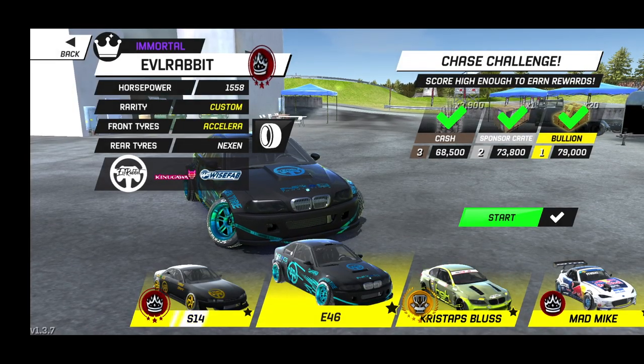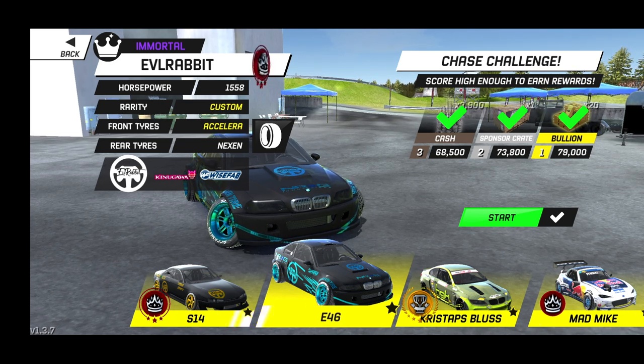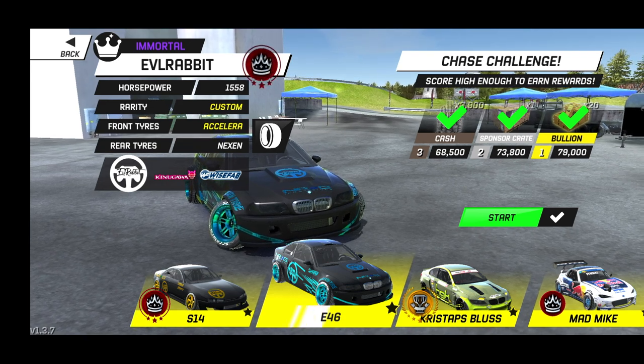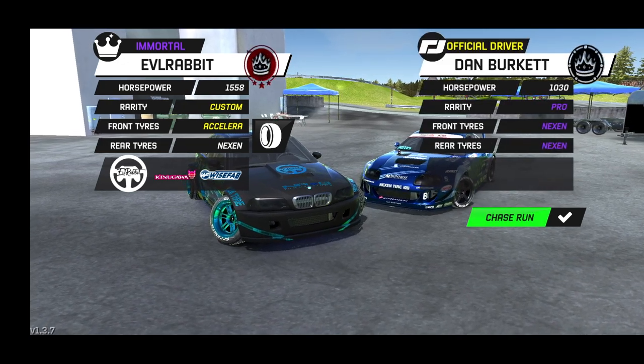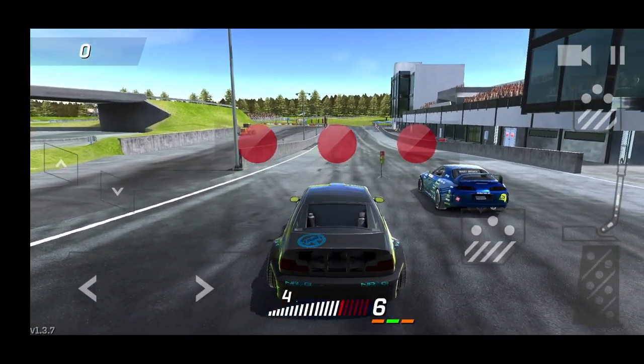We're gonna run our E46 first. We're running the custom tires in the front, but stock tires in the rear. There's reasoning for that. Bringing a full episode about tires and stuff like that here later this week. So we're gonna go. We already got, like I said, 81. So now we're just gonna go for points and scores. So we're gonna kick this up in the fourth, and we're just gonna go full send.